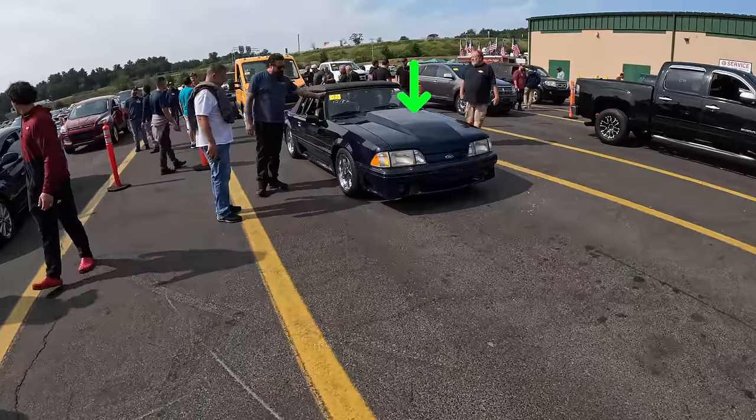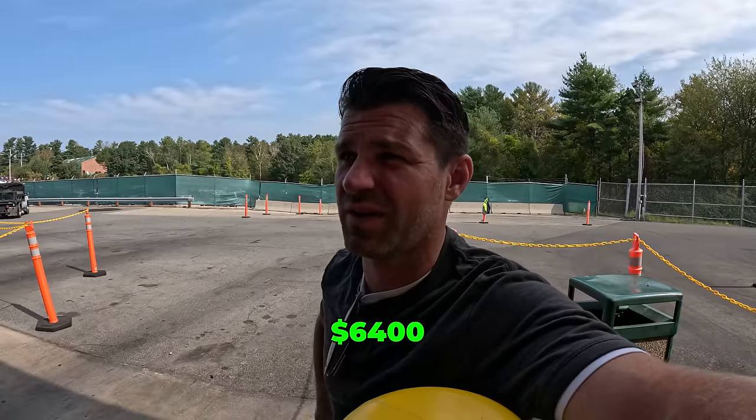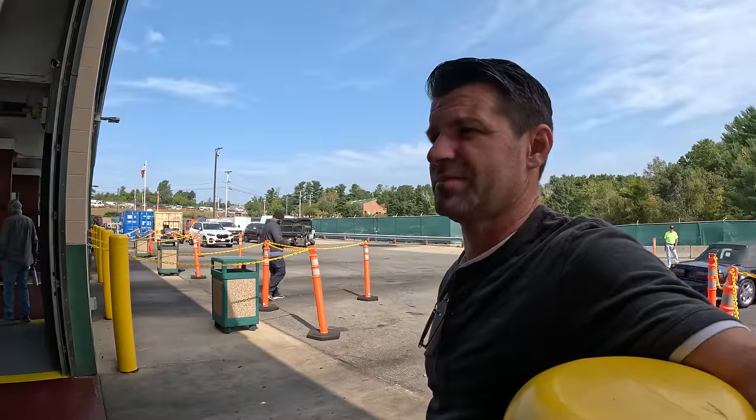Hey, that Fox body is running through shortly. Let's see what that sells for. Oh, $5,000 for a T-Bird seems cheap. Oh, it's at $6,000. $6,400 for that T-Bird, 96,000 miles. Seems like a pretty fair price, though. Mustang's at $4,200. That's probably a pretty fair price. $5,000.